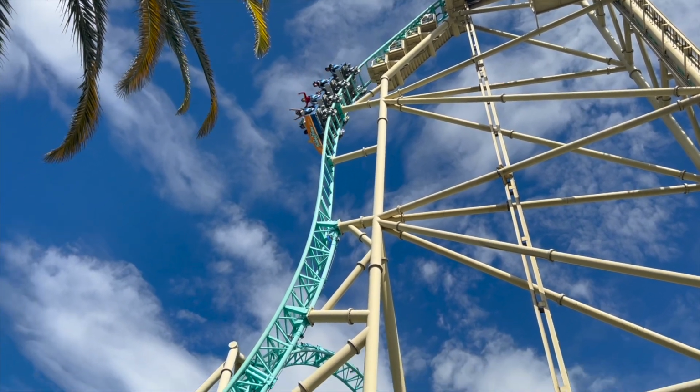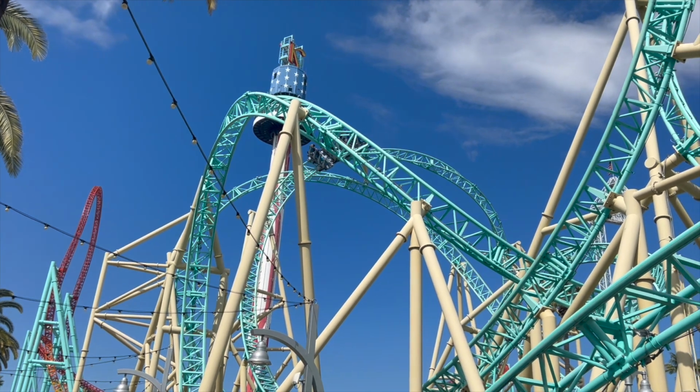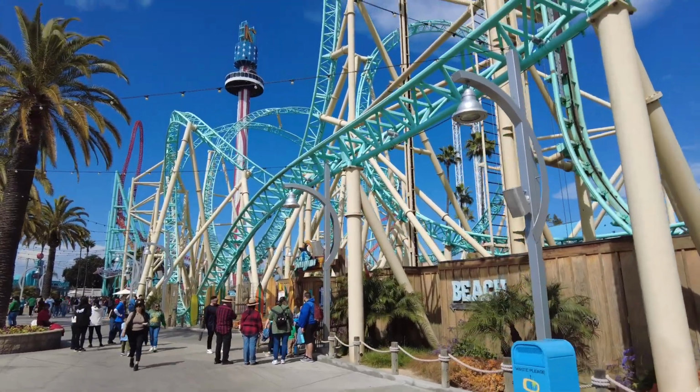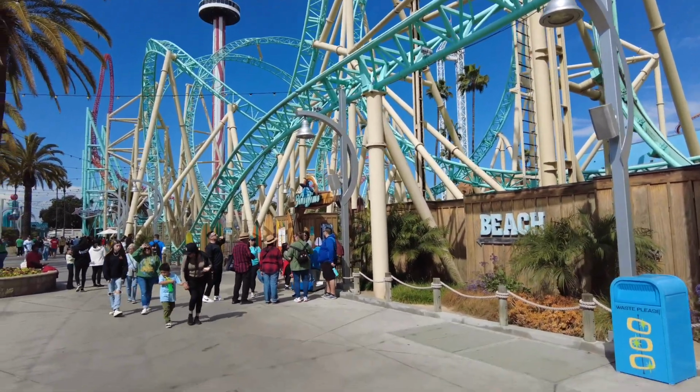It's very smooth. I know it's in the front row, which is the smoothest part, but for me it was so smooth, so fun. I really, really liked this one. I think this is a must-do for sure. And best thing is, we really waited maybe 2 minutes.